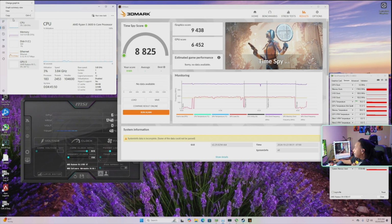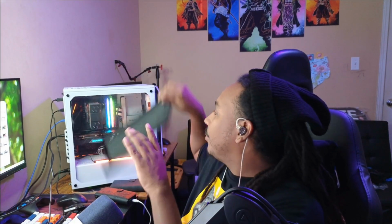Let me get a closer look at the case, just to talk about the case. The case worked fantastic. I don't know if y'all saw the screen before that, but the GPU's max was 76, and I actually had to repaste the GPU. Now I didn't start recording until I started putting it back together, but I did have to replace the paste and clean it, because it was very dusty.